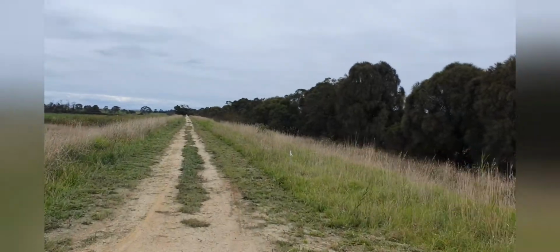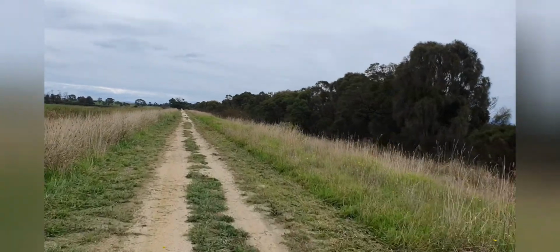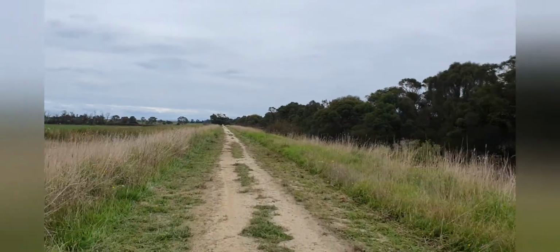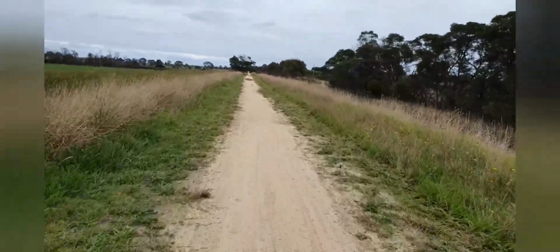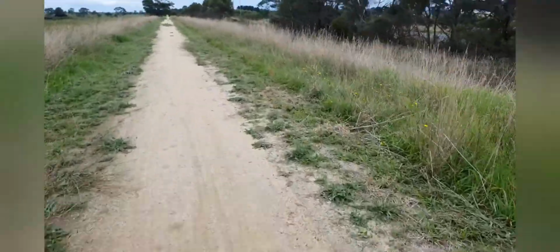Anyway, this is the track in front of me. Not bad, huh? Long, straight, flat. I guess that's why they call it Gippsland Plains. I'll show you a little roadside treasure I found earlier on today. Can you see that? The Oki strap, not the jacket.